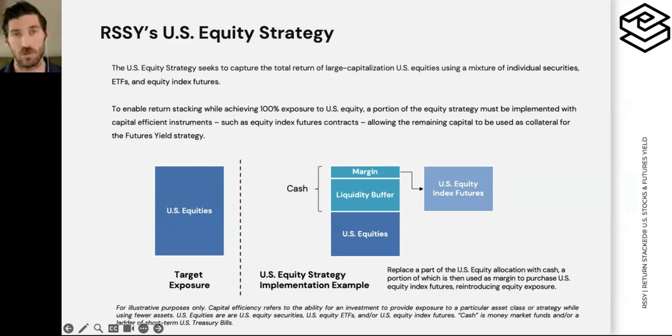So when you take that together, investing $1, getting 75 cents of actual stock exposure, either directly or through an ETF, plus the 25 cents of S&P 500 E-mini exposure, we create $1 of large cap US equity exposure.